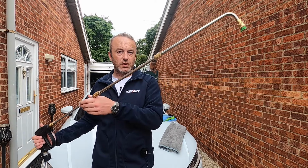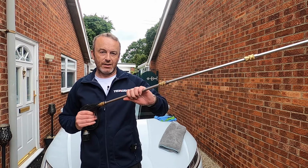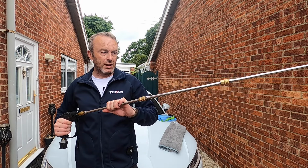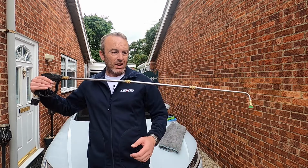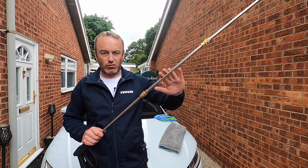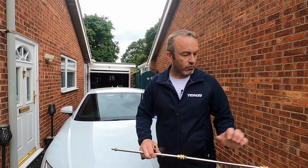Same again, if you're doing the gutters like that, the natural reaction is for it to go like that. So just have your hand there, control it when you actually engage the water through the pressure washer, and it's nice and easy to control. And I say, you don't really want to be doing this one-handed, control it with the other one, because there is, you know, 500 grams of weight there, so really, really nice.